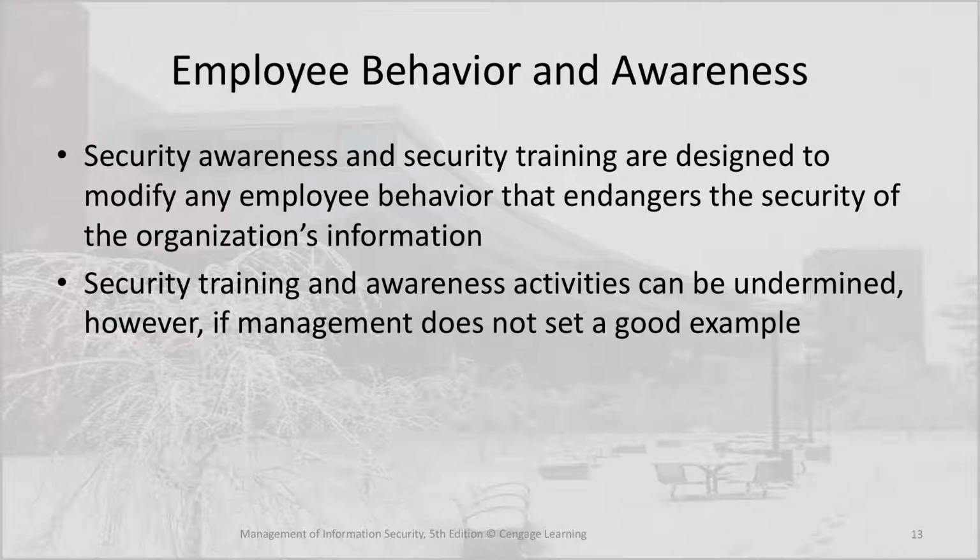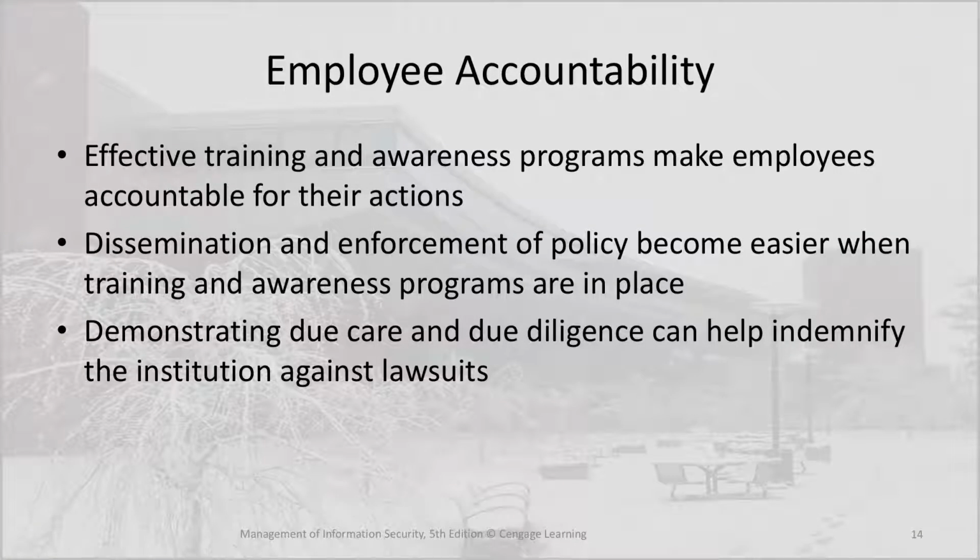Security awareness and security training are designed to modify any employee behavior that endangers the security of the organization's information. Security training and awareness activities can be undermined, however, if management does not set a good example. Effective training and awareness programs make employees accountable for their actions. Dissemination and enforcement of policy become easier when training and awareness programs are in place. Demonstrating due care and due diligence can help indemnify the institution against lawsuits.